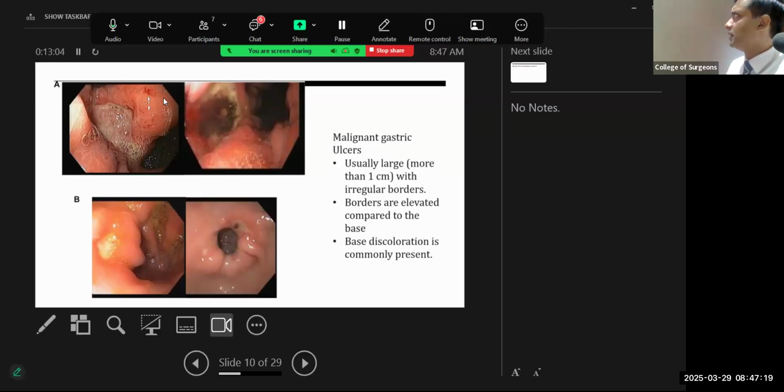Malignant gastric ulcers are usually large. These two are malignant ulcers, and they have irregular borders which are sort of elevated and exophytic. Base discoloration is commonly present in malignant ulcers. So those are the things that you have to detect to suspect malignant ulcers. But of course, in benign ulcers as well, this is a benign ulcer, sometimes you can get a red spot because there is bleeding or a stain from the bleeding. So I'll show you pictures later.